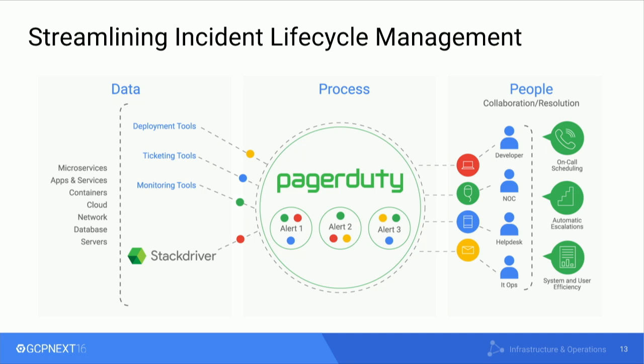What we solve is the many-to-many relationship problem between your monitoring tools and your people. So you manage a sophisticated infrastructure, and you monitor that with, hopefully, Stackdriver. It's a great tool. But you may also be using Splunk for log management. You may sometimes find out about things via tickets. You may be migrating off a legacy tool.